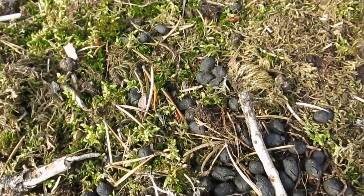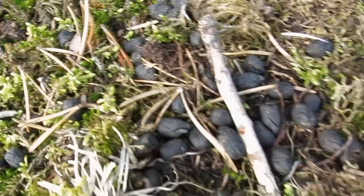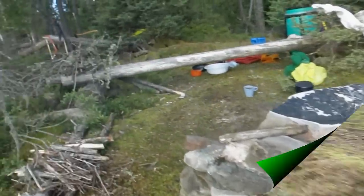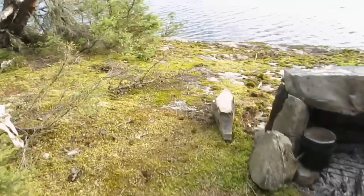We're up in the southern end of Northern Ontario Caribou Range here, so it's not unexpected. I have not seen an animal yet on this trip. I've only seen one moose. I'll finish that coffee and do the dishes up and carry on.